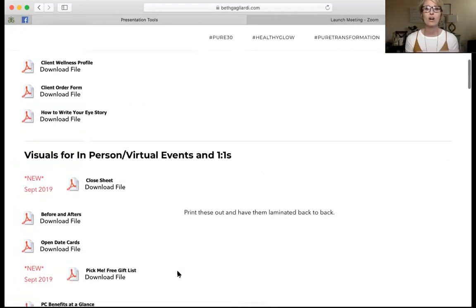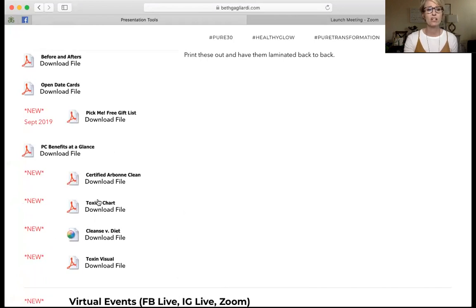Down here are your tools that you need at your in-person event. Your close sheet, you're going to want to print out at least 5 of those. You want to print out this whole file as before and afters. For example, they print out kind of like this. I have the Do I Need to Detox questionnaire in there. You'll see some other before and after photos as part of this file. You want to print those out so you have them. Another thing I like to have for sure is my toxins chart, because it shows where toxins come in: through the environment, through the air, through our skin, and through our food. So you want to definitely have that.